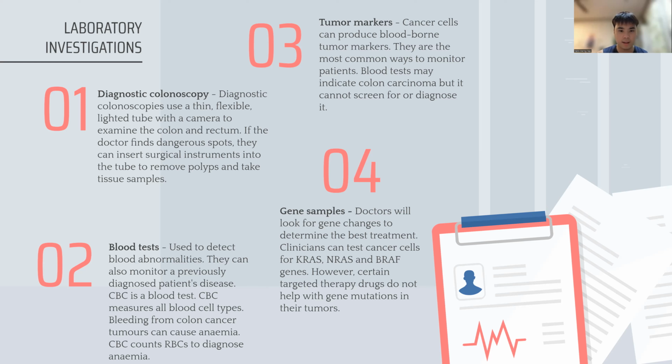And the last thing is using gene samples. If cancer is found, lab tests can be run on them so that the cancer can be identified. And if it's spread, doctors will look for specific genes that have changed in the cell, so then they can find treatments which are most effective. However, some targeted therapy drugs do not help with gene mutations in their tumors.